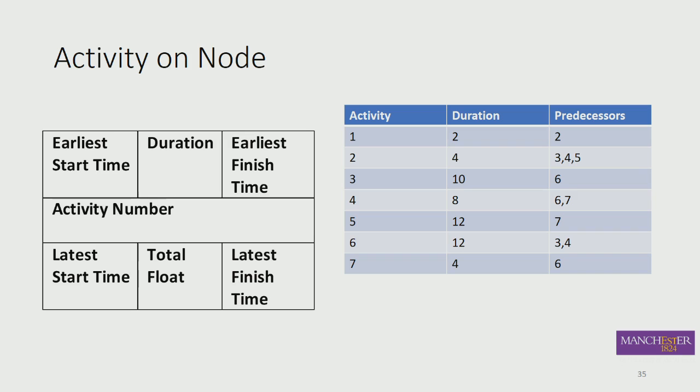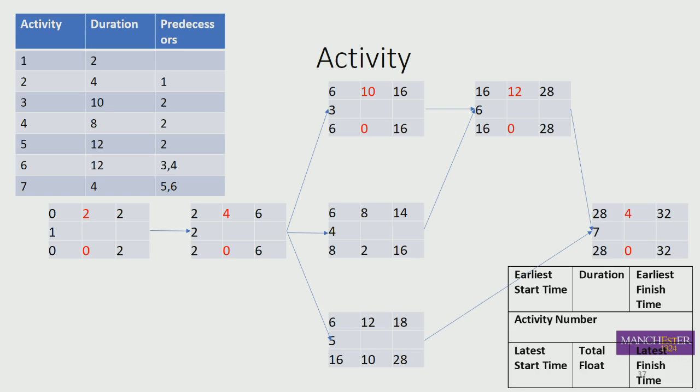So from that information you can build a network. You can put these boxes on each activity. Each activity has a box with the duration and the activity number, and we're going to calculate the others through our network. So that's our network, the resultant network from that table. I've left the key there in the bottom right for you, because I think the screens have blown out the cyan nature of the boxes somewhat. Yeah, I can't really see them.